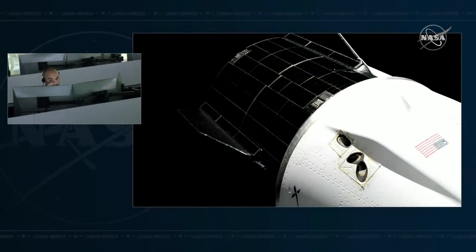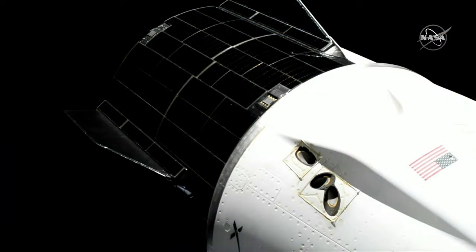Good news there. It sounds like we got confirmation that those umbilicals that we were just talking about that help connect the station to Dragon while it's on board have nominally disconnected. And so as we said, it will be less than 5 minutes from the point that sequence was sent, which was at 9 a.m. So about 4 minutes from now, we should be able to see some of the first movement as Dragon slowly backs away from the space station.